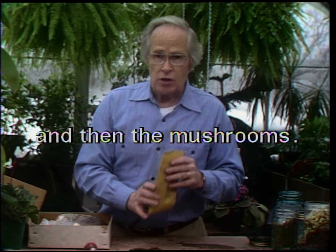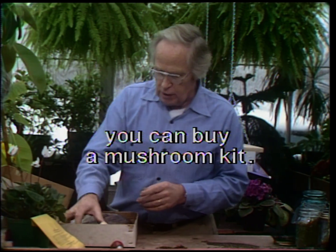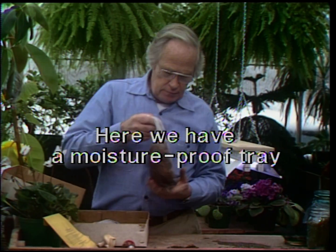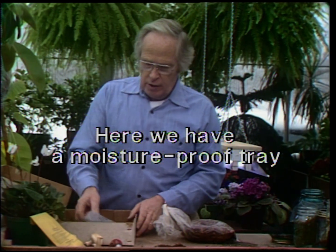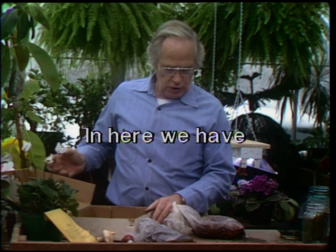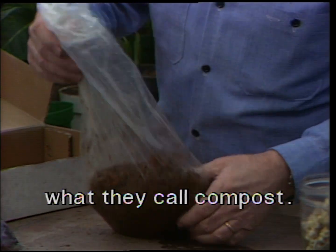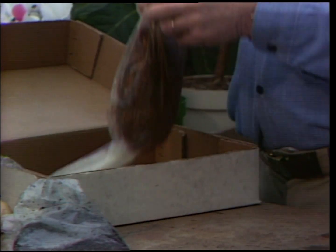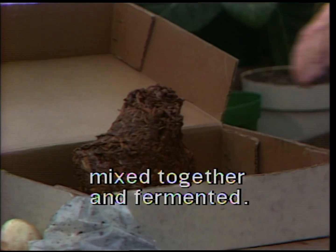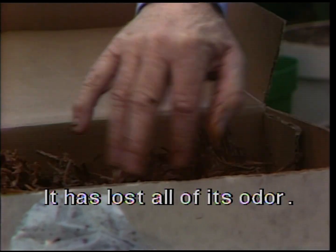Well, that's a long process and a good one, but if you want to do a still easier way, you can buy a mushroom kit. In this instance, we have a moisture-proof tray, a box in which the material comes, and then in here what they call compost. Now, this is the manure and the straw mixed together and fermented. It's lost all of its odor.